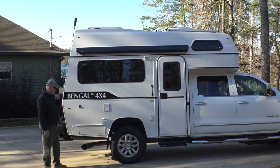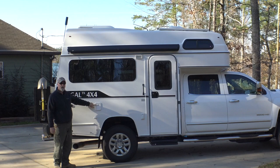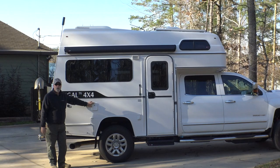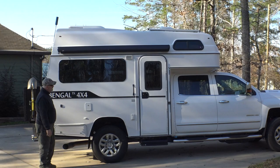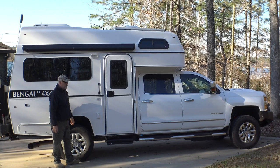So we have our freshwater supply inlet here, lockable. We have a 30-gallon freshwater tank. We don't have any fresh water in there right now because the temperatures at night have been down around the 20-degree mark. The other item up here, we have, again, one of those outside lights that are on that common switch we talked about, and they're all LED lights.